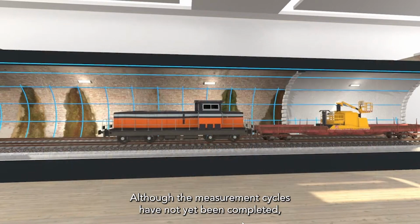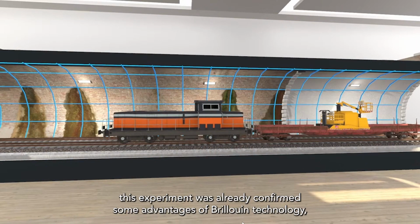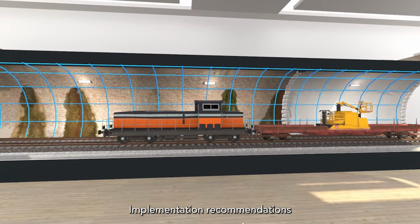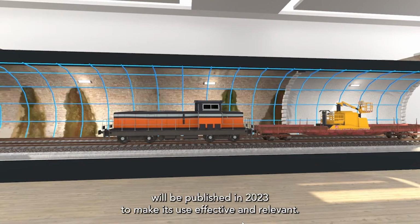Although the measurement cycles have not yet been completed, this experiment has already confirmed some advantages of Brillouin technology, but also identified some limitations in railway tunnels. Implementation recommendations will be published in 2023 to make its use effective and relevant.